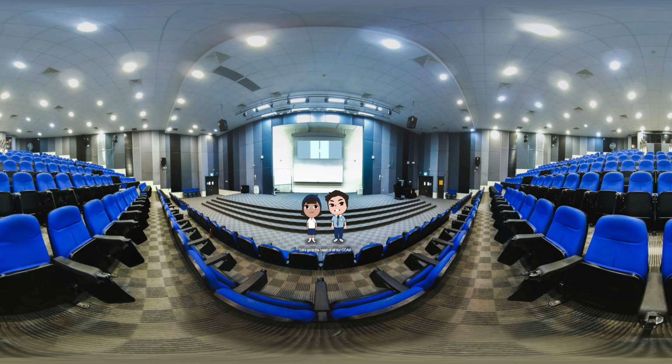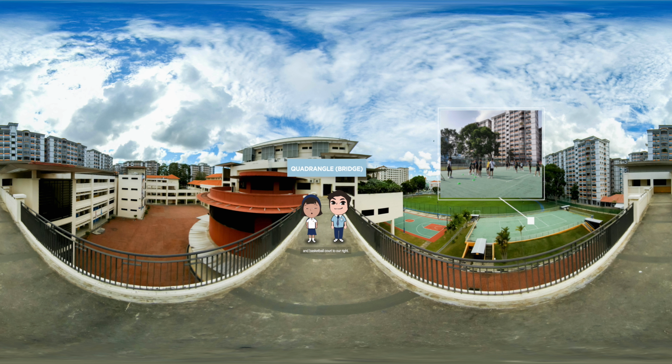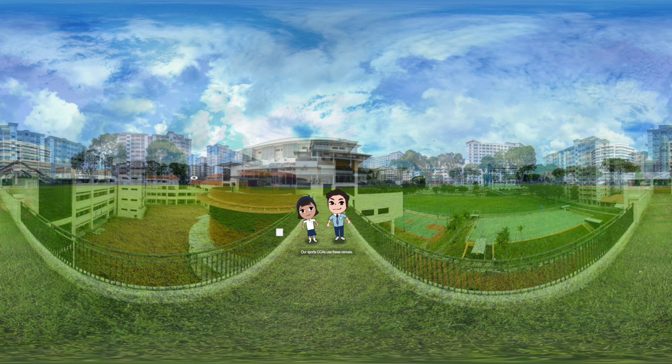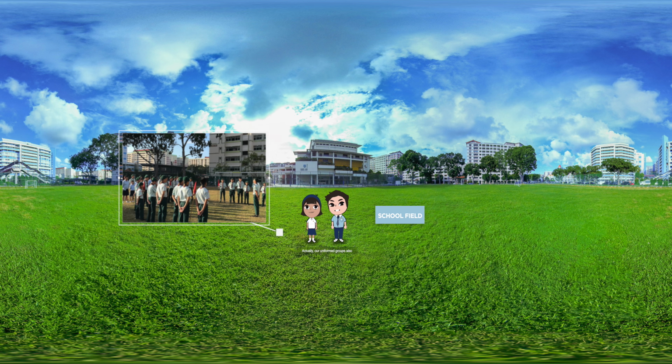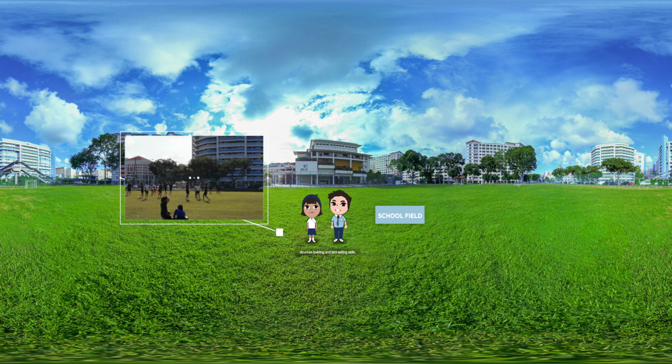Let's go to the heart of all our CCAs. I was really curious about where the heart of our CCAs is. Now I understand. From this point, we can see the outdoor volleyball court and basketball court to our right. And we can also see the school field and running track. Our sports CCAs use these venues. Actually, our uniform groups also use the field to practice various structure building and tent setting skills. They also fan out on the quadrangle.